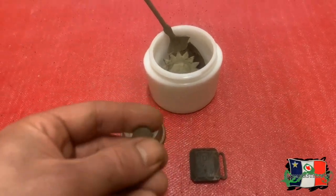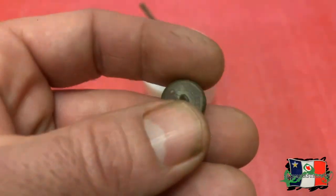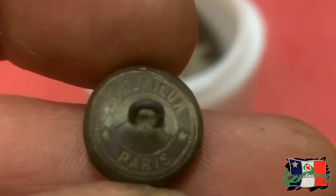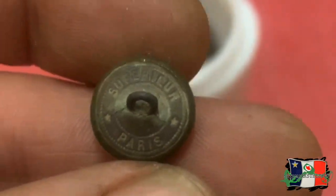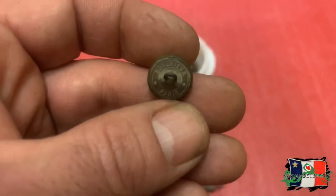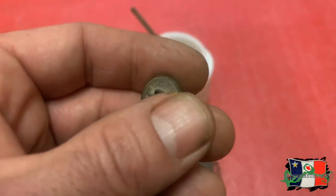Another item was this button. I did manage to get some markings off of it. It is a Supérieur Paris. It's French. Superior button. I found quite a few of them, but never in French. So that's a very cool find.